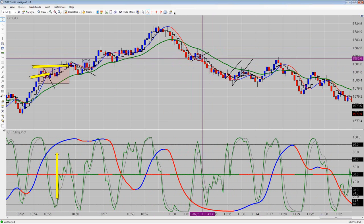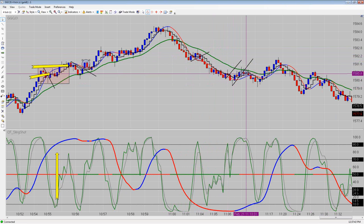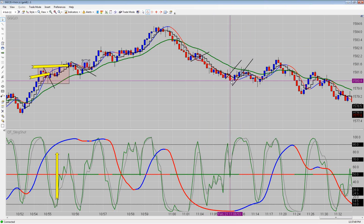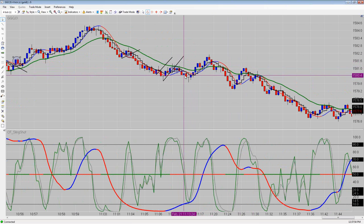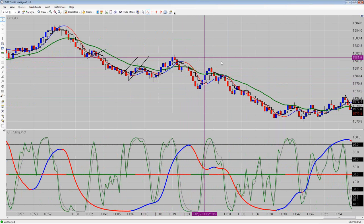It turned around, started to head down. Right in there, there was an opportunity to short. Over here was another opportunity to short. Actually, right here was another one too. It looks like that one would have stopped out if you would have shorted right there. Now you would have made it right back on that one. And that's pretty much it.